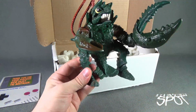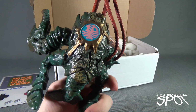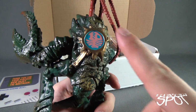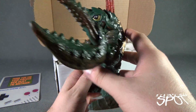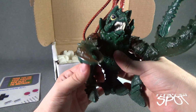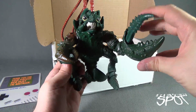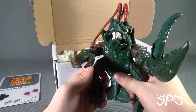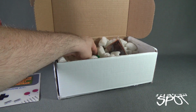Yeah, I don't know what this is from. I'm very curious though, and I'll have to look into it. Maybe it has something to do with this symbol on the back. If anybody knows, let me know down below. I would really appreciate that. That is cool. I especially love the little claw there. I like how that little spring activated claw, not spring activated, but you know what I mean, it doesn't close shut.